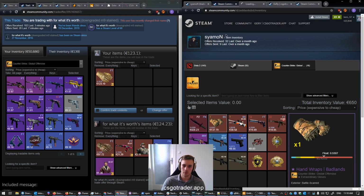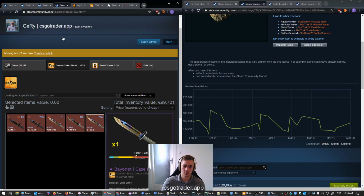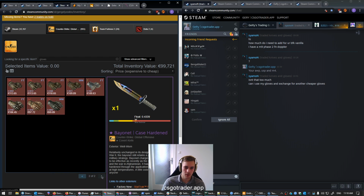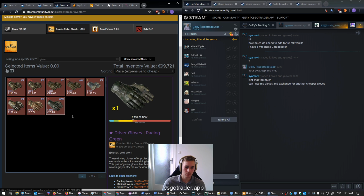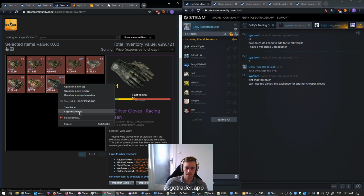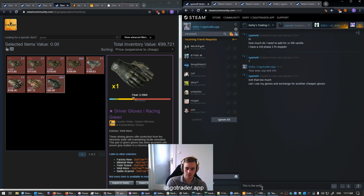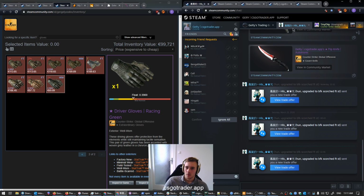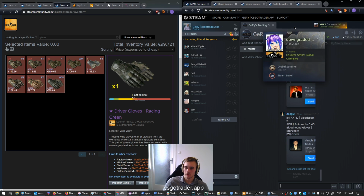Yep, so he wants to add the gloves and wants the cheaper one instead. So we are looking for something 60 euros cheaper. So something at like 85, 90, not many gloves for that. Probably this is the only one. Also not tradable for a week. Okay. Thanks.